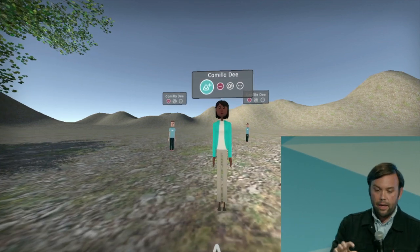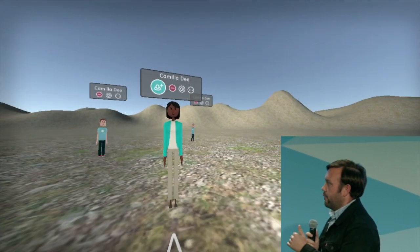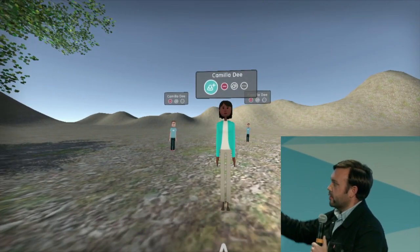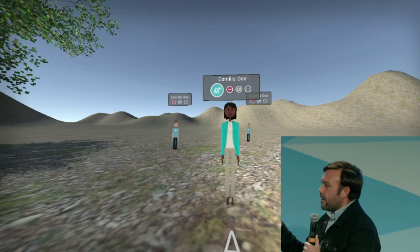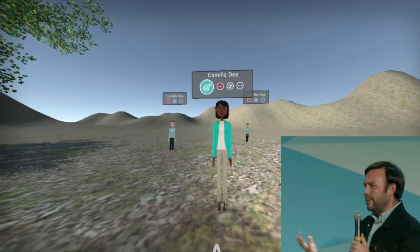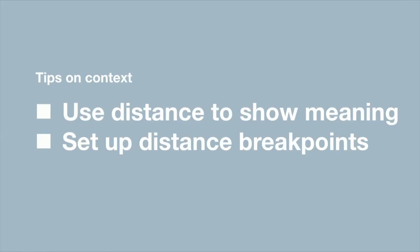Also, there's layout issues to where if you're further than this peripheral distance, or you're the person who's furthest away basically, their name tag doesn't shrink down all the way, so that it remains legible. So legibility and meaning kind of have to do with this. So use distance to show meaning, and you can set up distance breakpoints to help do that.